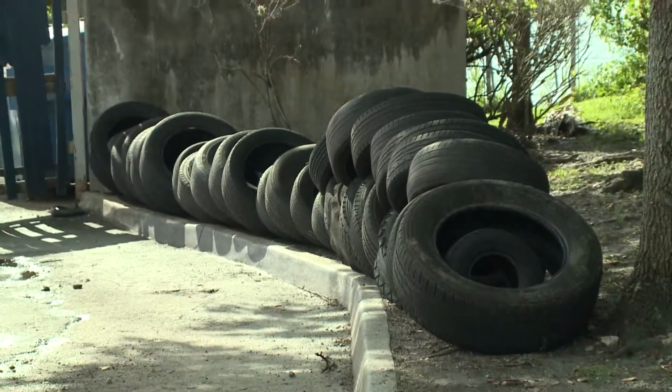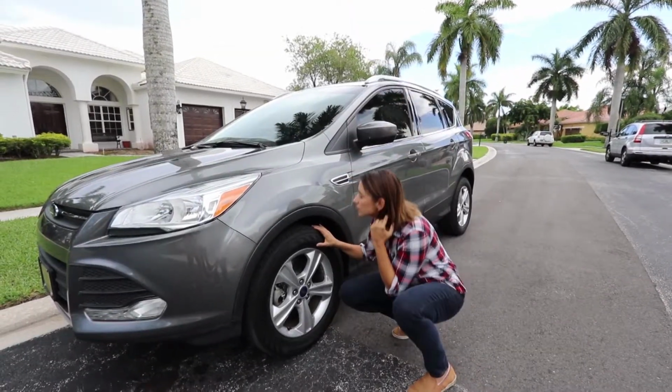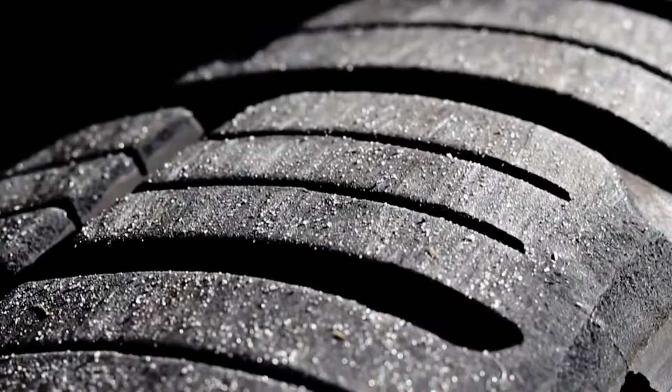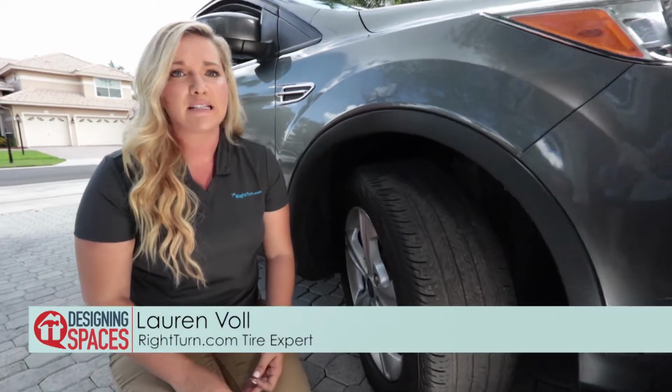Tires don't last forever. It isn't always easy to know when you need new tires. Choosing the right ones can be even trickier. Luckily, there's a few easy ways to get both right. To see if you need new tires, all you need is a quarter.